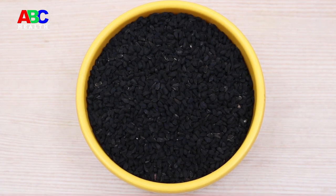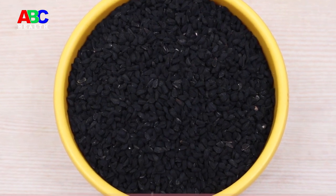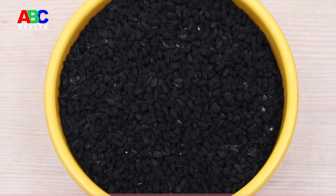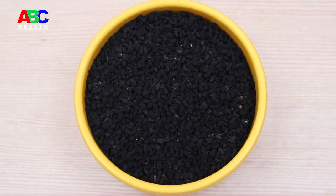You can also use this amazing oil to lower your blood sugar levels by stimulating the pancreas to secrete insulin, and it also increases the cell's sensitivity to it. You will notice its amazing effects, especially in people with type 2 diabetes.